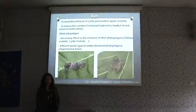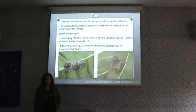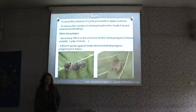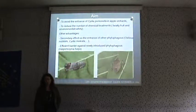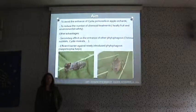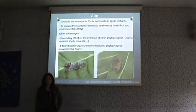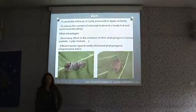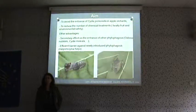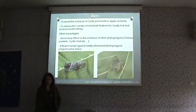Cydia pomonella in the orchards and to reduce the number of chemical treatments in order to obtain healthy fruit and environmental safety. We also expected other advantages, such as a secondary effect on the entrance of other carpophagous insects, and also to obtain a barrier against newly introduced insects, such as Halyomorpha halys, that cause big problems in our orchards, especially in peach orchards, but in the last year we saw a big population also in pear orchards and in apple orchards.